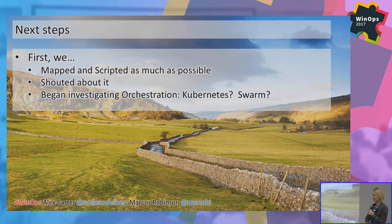So we mapped out everything we'd done. You've seen a lot of those screenshots that we've had earlier in the presentation. That was stuff that we just captured so that we had an aide-memoire, so that we could destroy the environment later and still have it all. We scripted it out because, of course, you can automatically generate ARM templates from Azure. Shouted about it a lot, as we're doing today. And we began investigating orchestration. First of all, we started looking at Kubernetes, and we used Azure Container Service to do that. We had interesting results. We're not quite ready to actually use that in anger yet. But all of this is being improved and developed all the time.